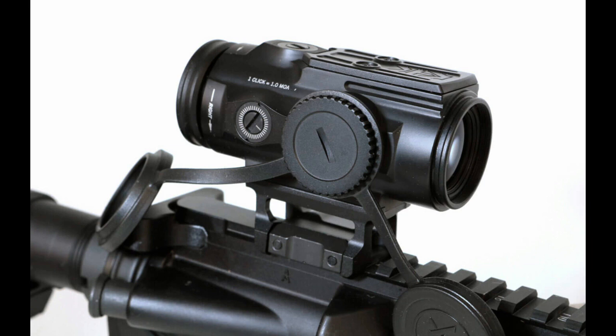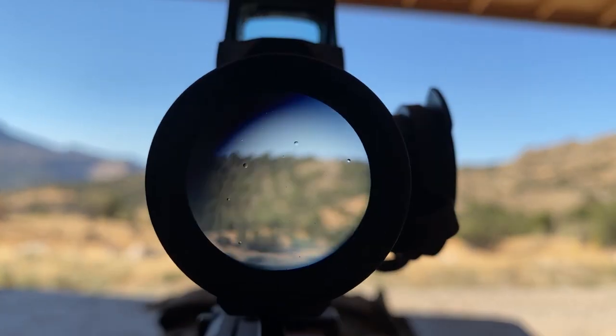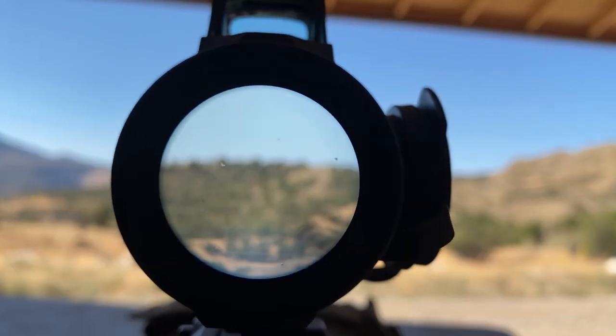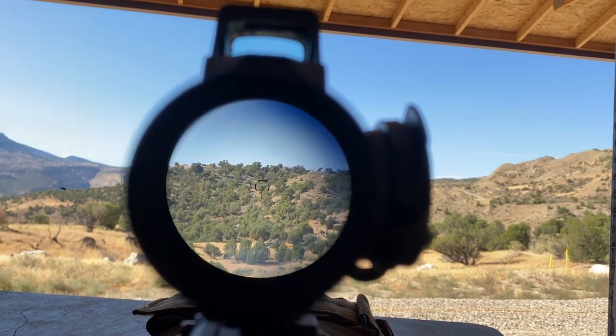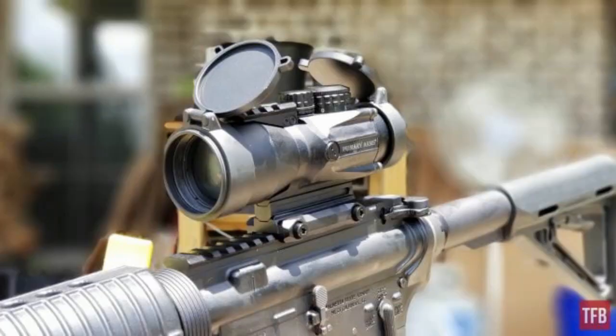5x magnification is a lot of power in a prism scope. You can comfortably perform PID as close as 250 yards, well-placed shots at 500 yards, and volley fire / recreational shots out to 1,000 yards with 5.56. Primary Arms had something going with their SLX Gen 3 5x Prism.